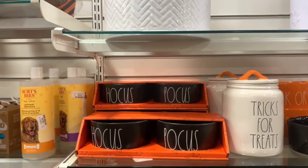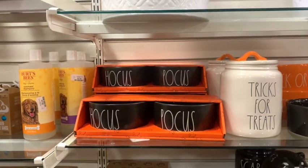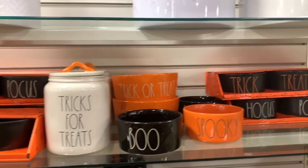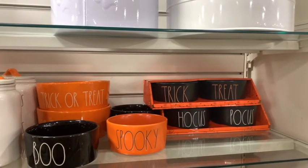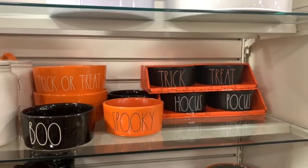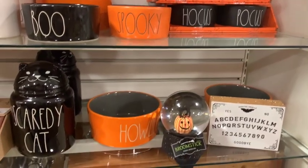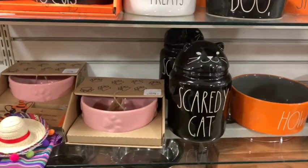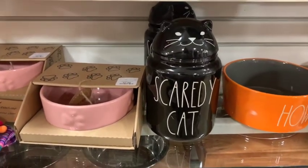And if you love buying for your fur babies, you got Hocus Pocus little dishes there. You got Tricks for Treats. You got Boo Spooky. You got another set over here. The black with the orange lettering, and Hocus Pocus down there. And a couple more on this shelf. And if you want to put your little cat treats in here, you got the little canister that says Scaredy Cat.